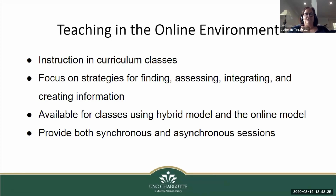and create information. So this semester, we are going to be available for classes using the hybrid model, as well as classes that are working completely online. And that means we're going to be doing both synchronous and asynchronous sessions.